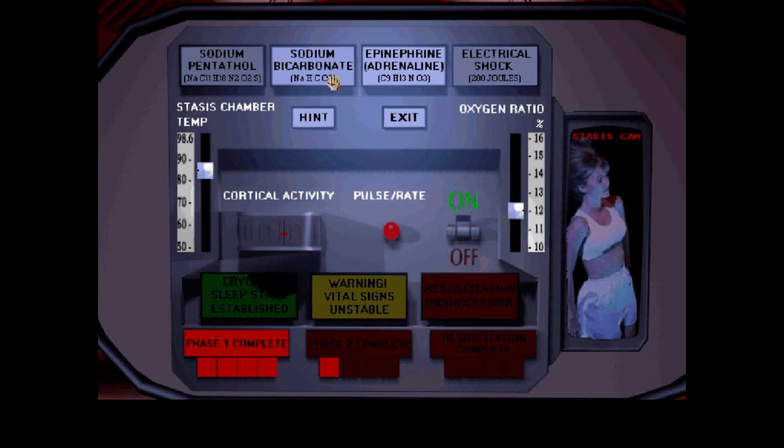What do we want to do? What about sodium bicarb? Nope. She doesn't like that. She does not like that. Maybe now we do the sodium pentothal?